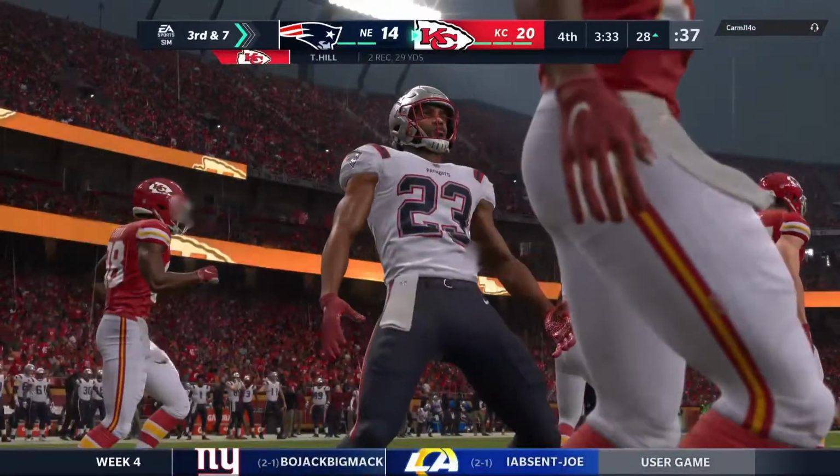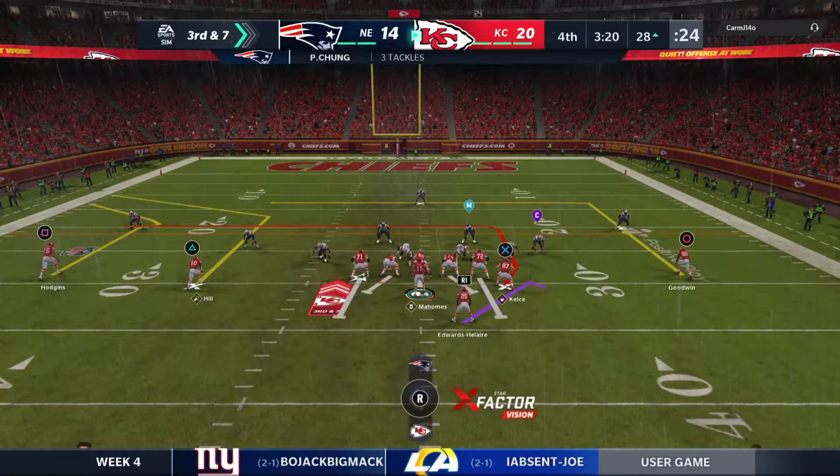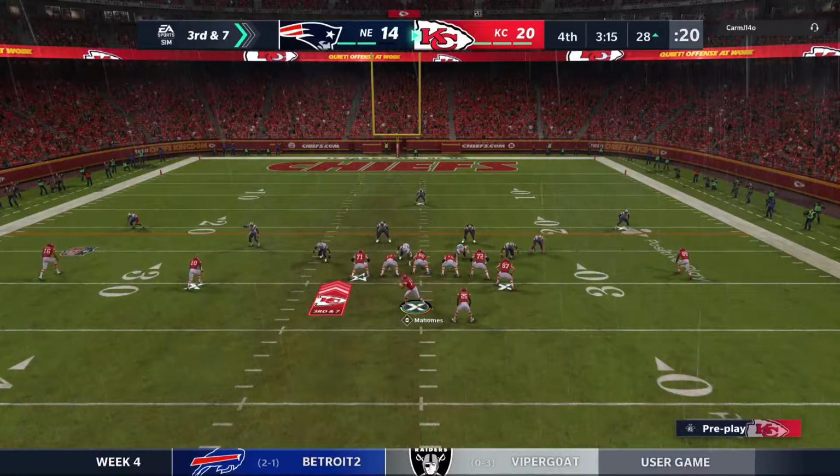Now they're going to be dealing with a 3rd and 7. Is that one officially a loss of 1? They got to get into the 21 here on 3rd down. I'll take them easy completions all day, man.